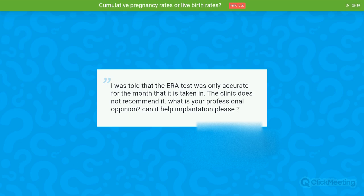In our cases, we do the ERA in 1 cycle, and we schedule the embryo transfer maybe 3 or 4 or 2 cycles later than the ERA test. So we suppose that these results could be the same later, maybe 2, 3, 4, 5 months later than the month that we perform the test. So we use the ERA test in 1 cycle and we do the transfer later, and the results are the same. So we think that they are safe, and in our cases, we have the same results. Perfect. Thank you.